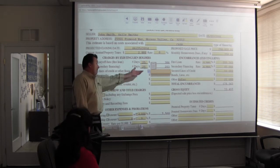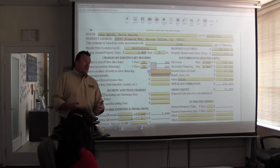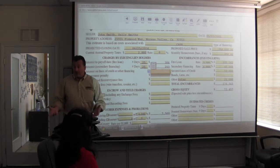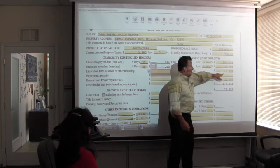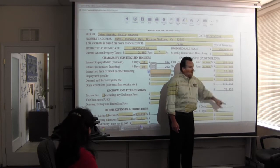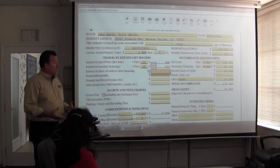Is there a prepayment penalty on your line of credit, or on your first or second? Prepayment penalties used to be very prevalent many years ago. Now they're almost non-existent. You can't even do them. You could potentially do it on this, but we don't know what this is. It's not a traditional mortgage. But for the most part, prepayment penalties really don't exist anymore on regular financing.